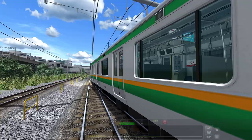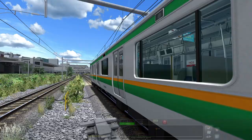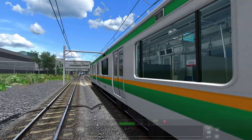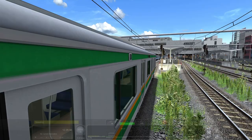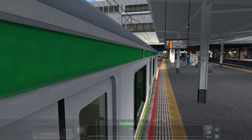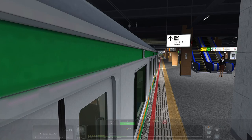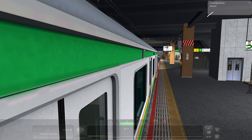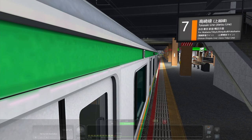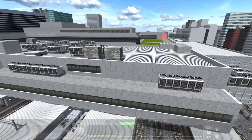Nice flange noise. And joints. And we'll brake. That horn. Nice slight squeak upon braking. They sound pretty similar to the real thing.